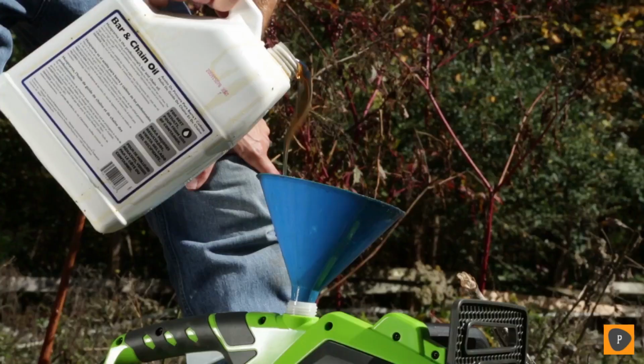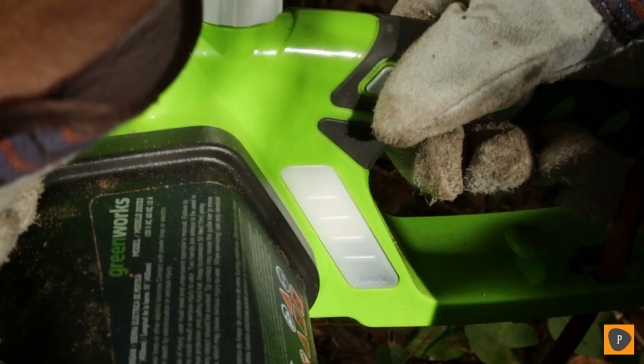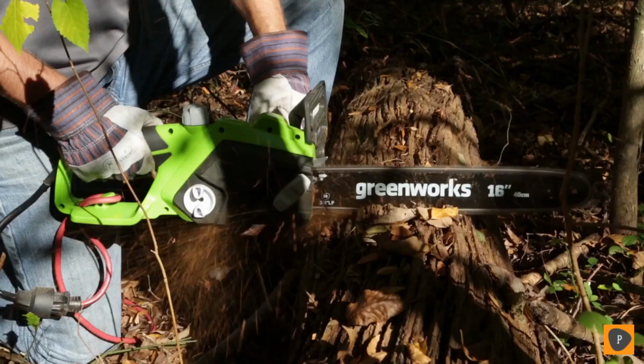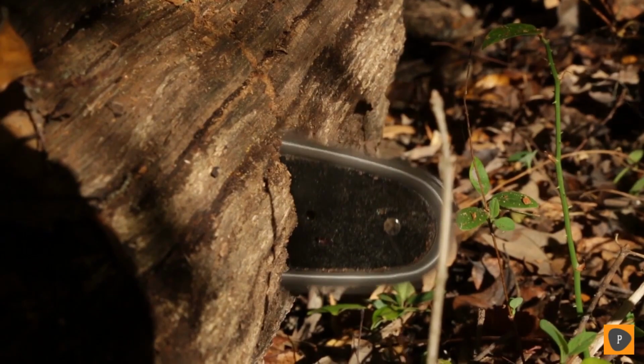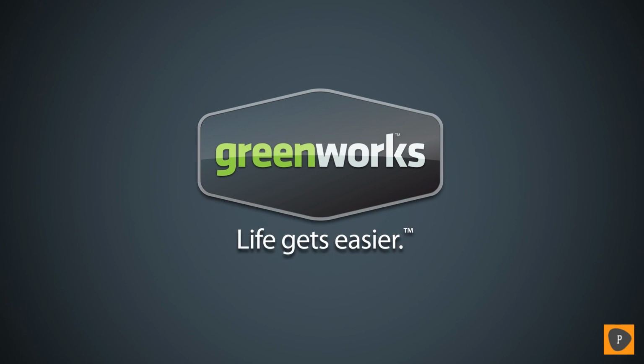The automatic oiler keeps the chain lubricated throughout the course of your cutting. Easily keep an eye on the oil level thanks to the translucent oil tank. The 12-amp 16-inch corded chainsaw from Greenworks Tools promises to deliver where and when it counts. Greenworks Tools. Life gets easier.